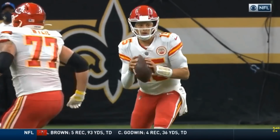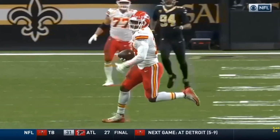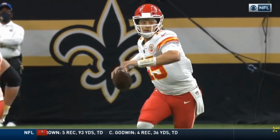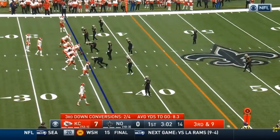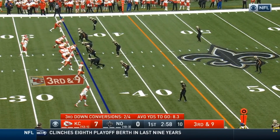But again, look at this stroke. I mean, just so smooth. Check the accuracy. Again, face, throat area. I mean, that shot is special. One more time. Just such an easy, effortless strike. I think the thing that's so uncanny is just the ability to consistently do it.